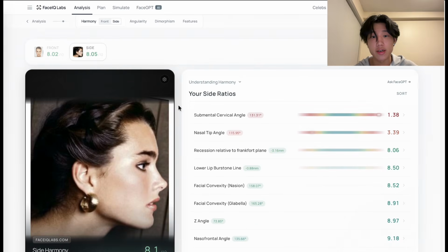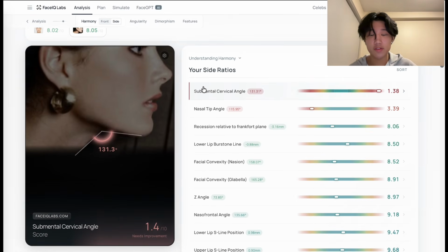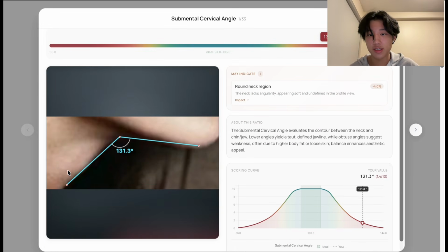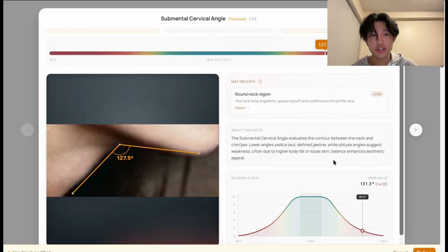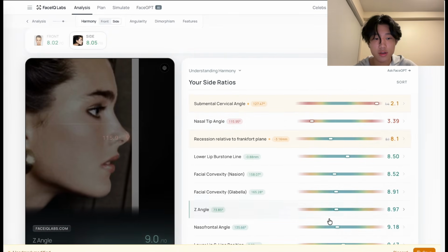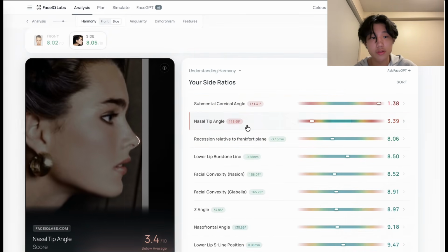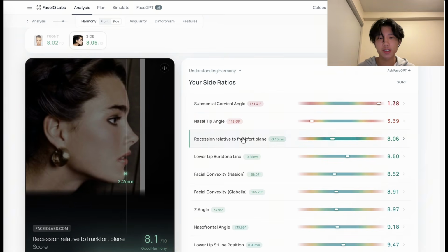Let's look at her side. The submental cervical angle, it says from Face IQ Labs, is her biggest deductor, but this is mainly because of the, what's it called, the head position. It is pretty good. Nasal tip angle, her nose tip is too pointy. She's very slightly recessed relative to Frankfurt plane, so we can see that her chin should be 3 millimeters more projected.